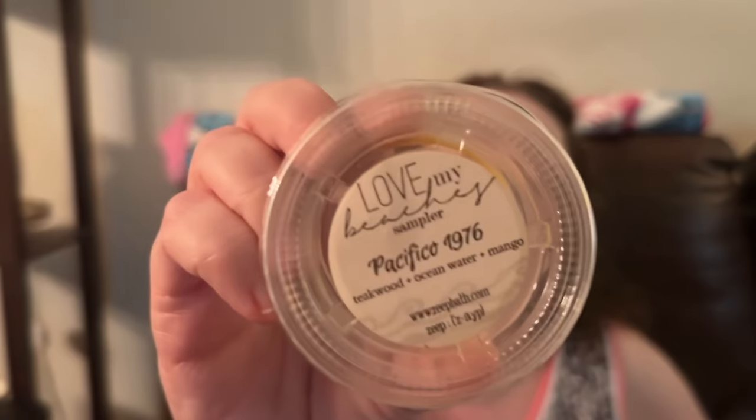All right, let's talk vendor wax, guys. Let's start with Zeep, because I have weird shades for you. Zeep. I did a scent shot cup in Pacifico 1976, which was from Zeep's Love My Beaches sampler. Zeep is no longer in business, so you cannot get this wax anymore. Teak wood, ocean water, and mango.